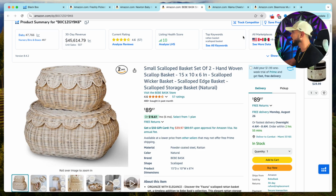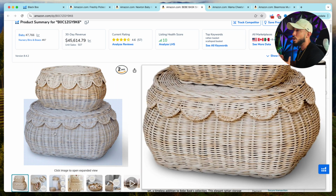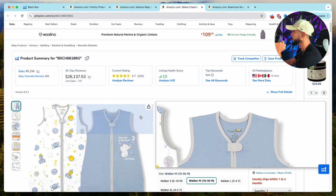We're also going to pass on this one because it's big and bulky. And what I like to do is sell small products, right? You want to sell small and light products. That's what I always aim for. That's how I have a successful Amazon business. So I would pass on this one.